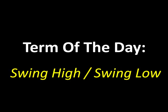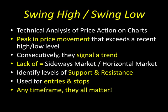Let's talk about the term of the day. The term of the day is swing high or swing low. Now you hear me use this term over and over again in our live trade room, but what does it mean? Well, ultimately swing high, and of course the opposite is a swing low, is used in technical analysis of price action on your charts. So we're not talking about your time and sales window, okay? We're talking about your price charts, right? Your candlesticks.